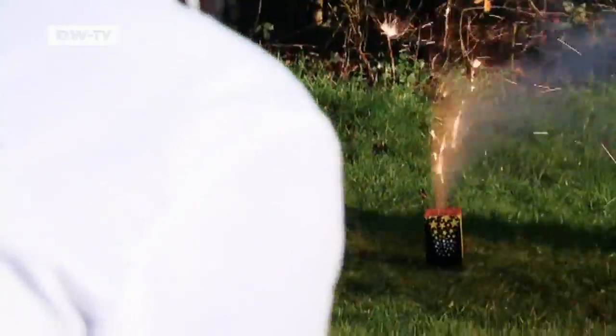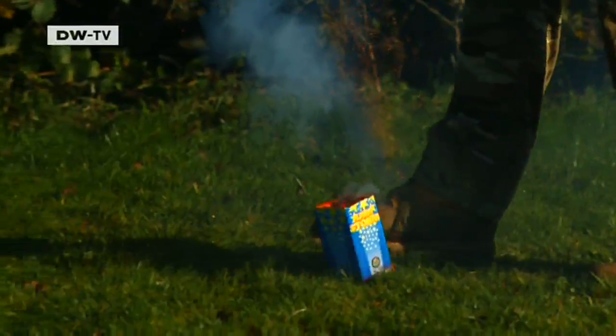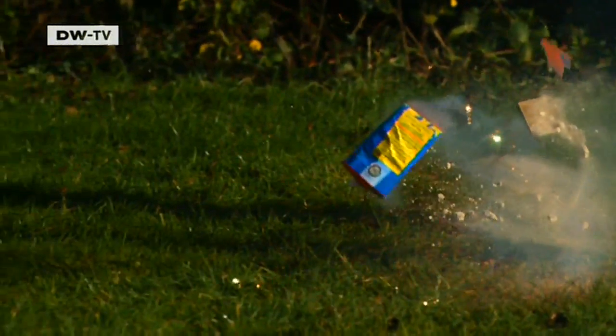That's why it's such a privilege for the Slo Mo Guys to be able to test their ideas with no financial pressure, even if some of the desired effects don't work out.